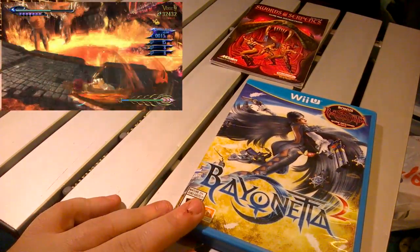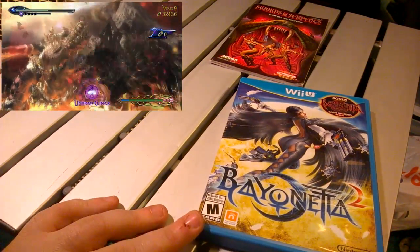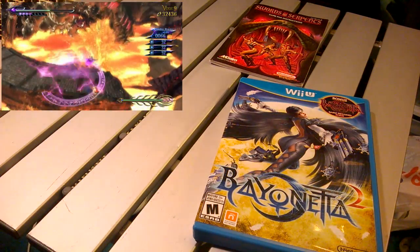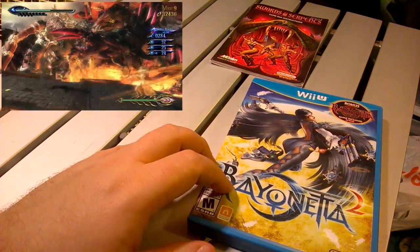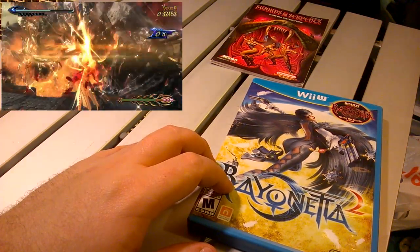The story was pretty good. I like how it tied into the first game. Actually, I really liked it. I thought, you know, when I was watching the climax of the game, I thought, huh, neat. And it plays well. If you're familiar with the first game, you can jump right in and have a pretty good grasp of how everything works.